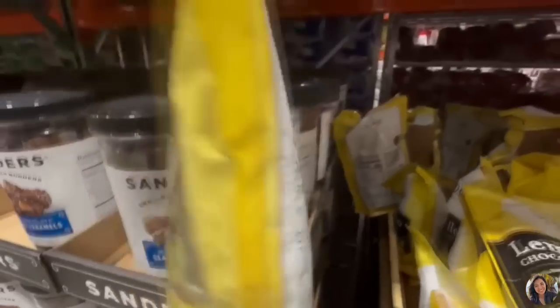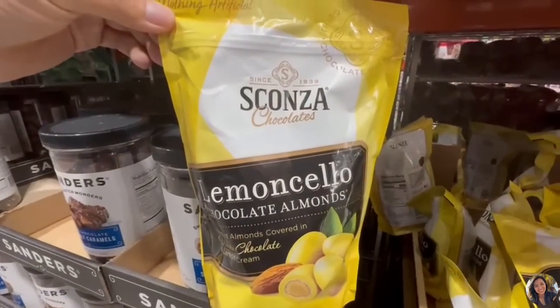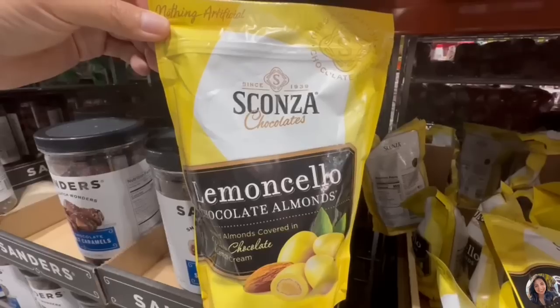There you have the ingredients. But I actually really like these. They do taste a little lemony with chocolate in them. And then you have an almond right in the center.